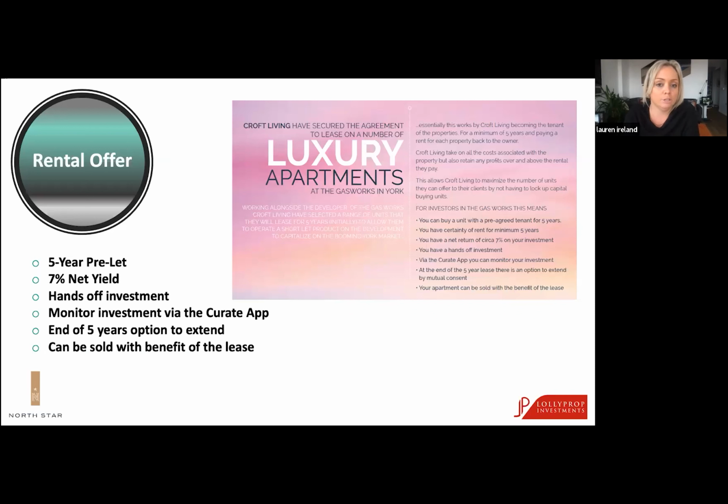It's quite easy to achieve £125 to £150 for a 1-bedroom apartment per night in the city of York. So they will be renting it out on an Airbnb-type platform, and Booking.com and the likes of that. And they'll pay you back 7% net yield to take your unit off your hands from day one of completion. So you have no void period.